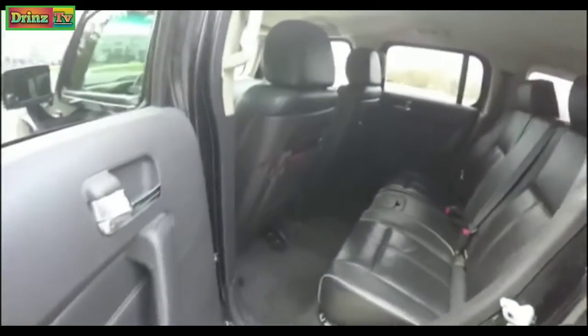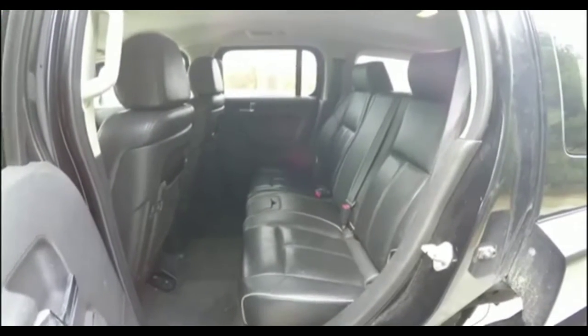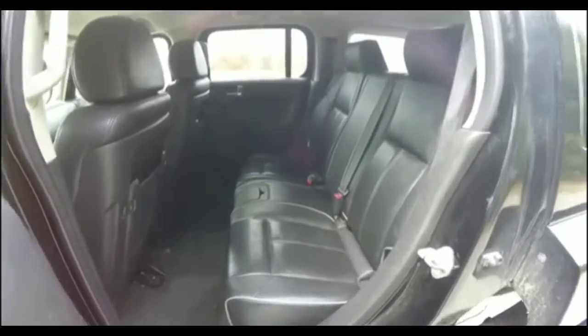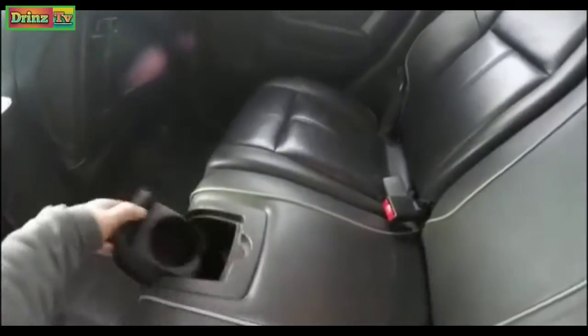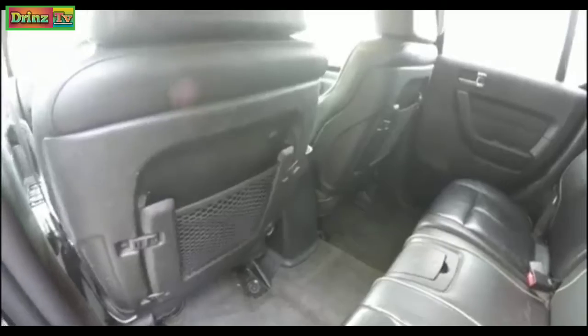All right, take a look at the rear seat. The rear seat does seat three across. It is a 60-40 split folding seat design with integrated head restraints on the outboard seats. In the middle, you have cup holders, storage on the seat backs.